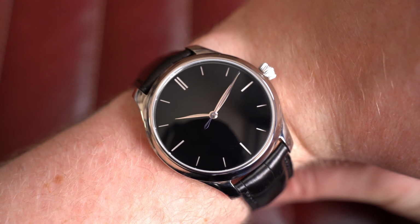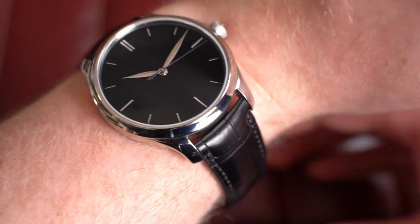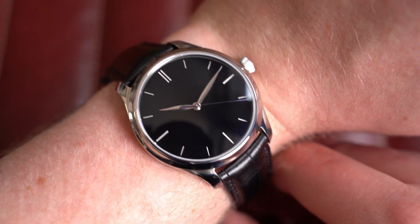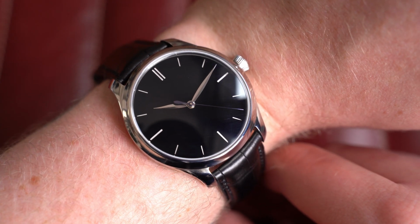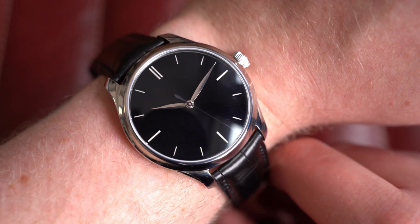What you're looking at is 40mm by 47mm lug to lug, only 11mm thick and 20mm on the lugs. Really beautiful proportions, and it really is mesmerizing on wrist. This is one, if you are in the market for this, I'd recommend booking an appointment. Come see it for yourself, because it will absolutely blow you away.